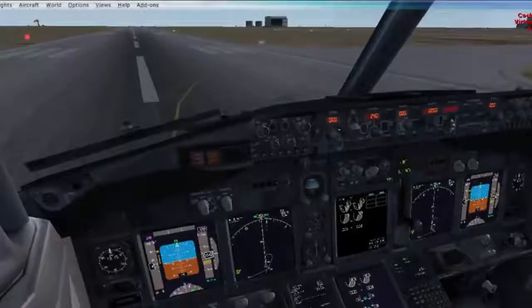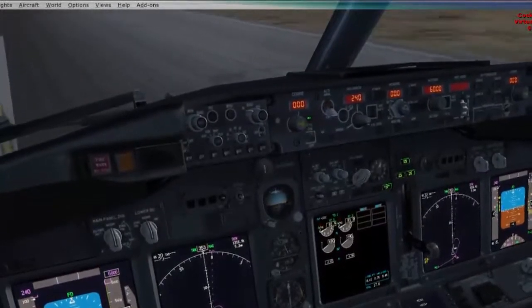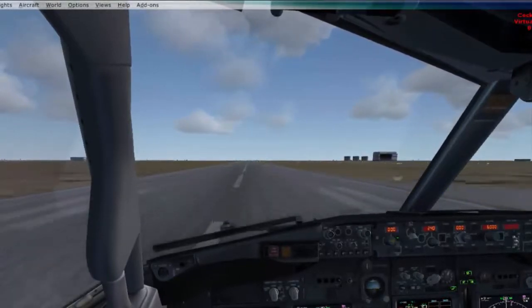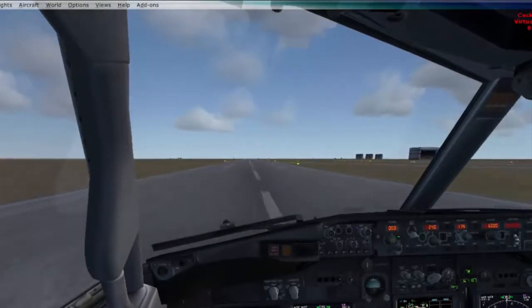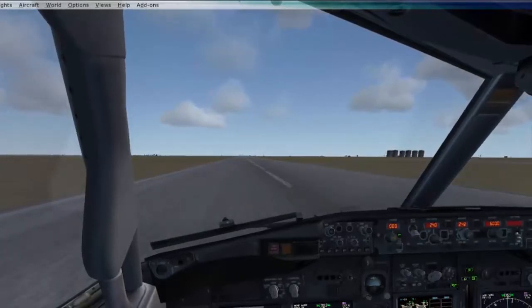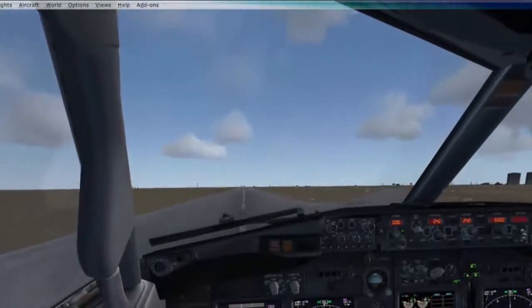Alright, we are good. Let's do a rolling takeoff. Let's go 40% engine fuel. And let's not exceed our N1, of course. Forgot to input our heading there, but we'll be good. I've not heard V1 yet. We've crossed our V1 already, though. Alright, we're off.